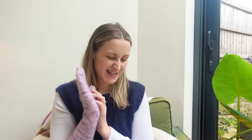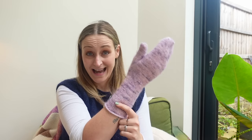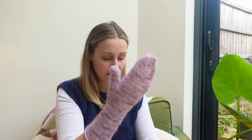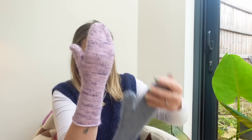For this one, I did do a slightly shorter thumb because I think I did go a bit long on the first pair, but overall it doesn't really matter. I also did the arm 5 rows less just because I didn't quite have enough pink yarn, but I don't really think it makes that much of a difference.